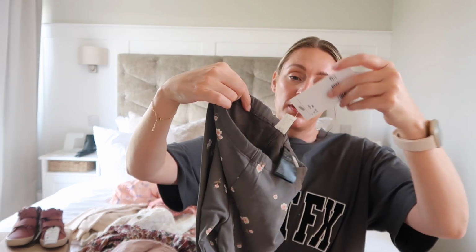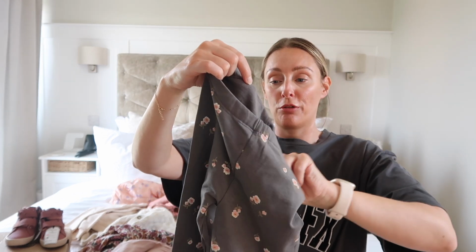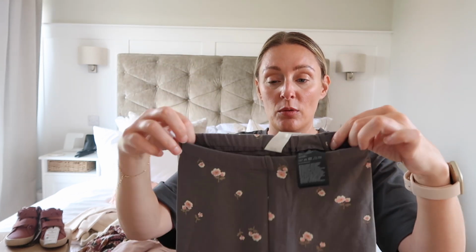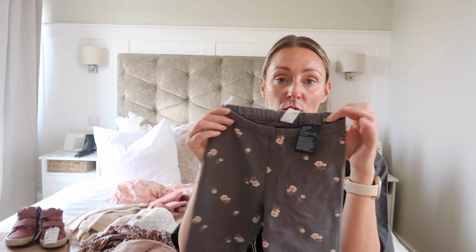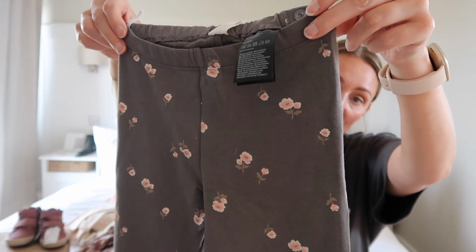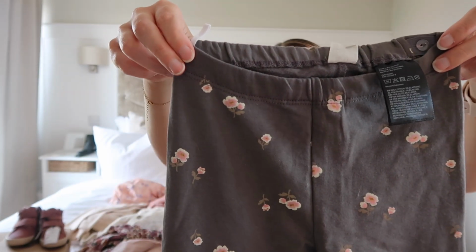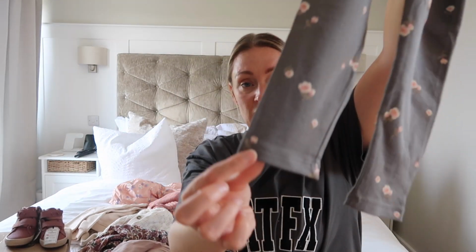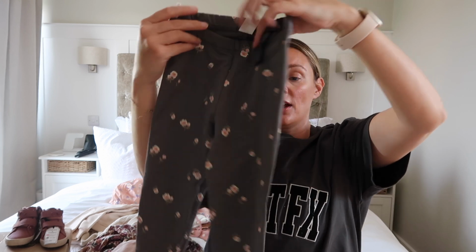So I picked up, this is in the age 2 to 3. And what I like about them is all of the waists are adjustable. So she's quite slim on her waist, but she's really tall. So this is just ideal because I can make it fit perfectly to her. But they're just a dark charcoal grey, and they've got lovely little pink flowers on them. And they're obviously just standard leggings at the bottom. So I got her those ones.